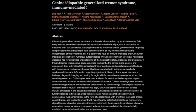This research is really interesting, but it feels like we're just scratching the surface here. I think that's a good way to put it. This study has shown us that the immune system might be playing a role in IGTS, but there's still so much we don't know. What are some of the questions that we still need to answer?